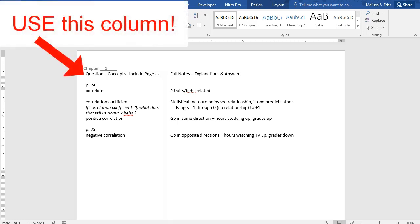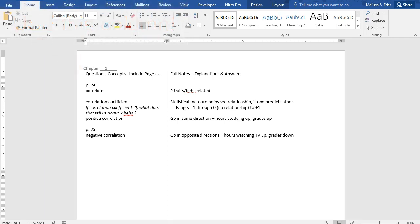Don't skip this process of using this left column, because this is one of the reasons why the Cornell note-taking method is so effective. This is requiring you to use your head, to really think about this content, to analyze and process this information on a deeper level. Also, by using this left column, you're creating an excellent study guide for upcoming exams.